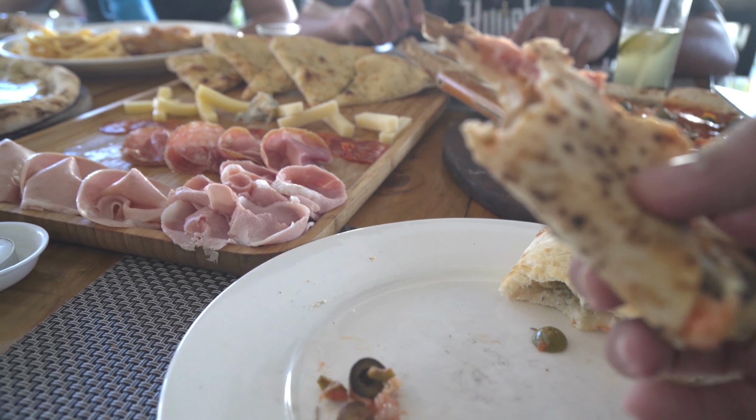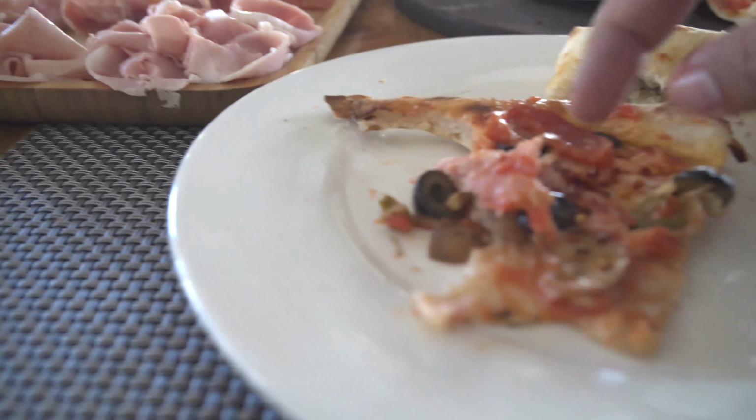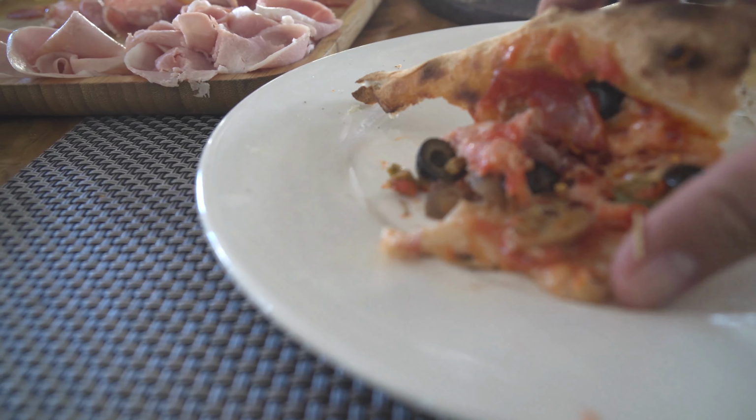Yeah, I think it's legit pizza. I think you need to put some red chili flakes on there. Yeah, I'm gonna unwrap that again. I'm gonna put some here, because I think it needs a little zing, a little something there.